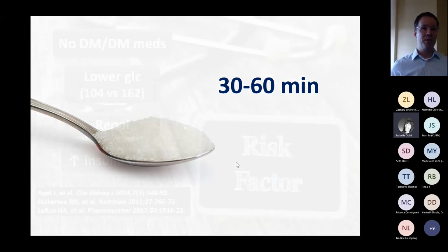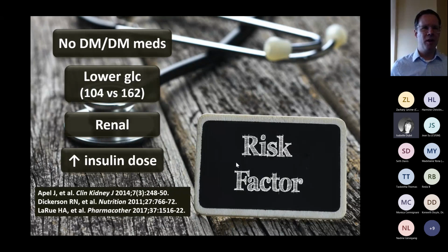And then all of a sudden the nurse is coming to you and they're like, our patient's really diaphoretic and a little bit altered. And you're like, what's going on? And you're like, oh, their glucose is very low. Remember, I'm not using units because I don't know what they are here. So what are the risk factors for this?